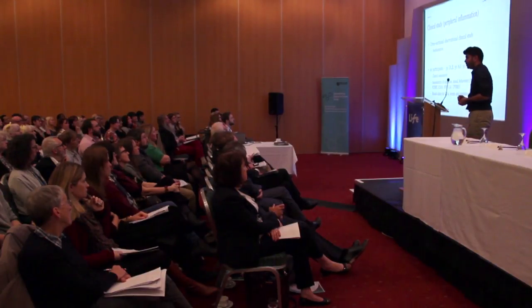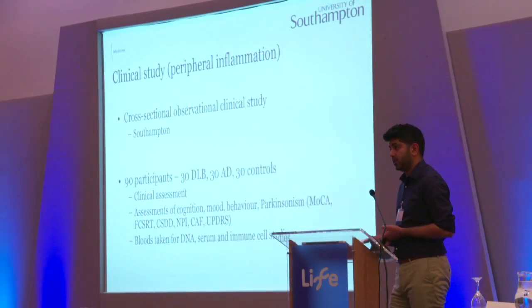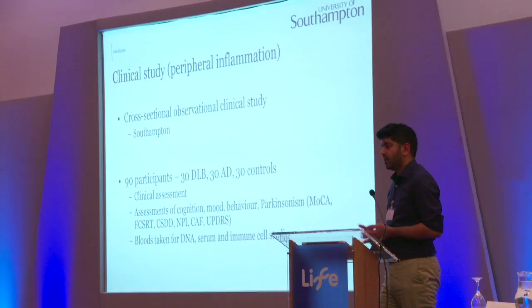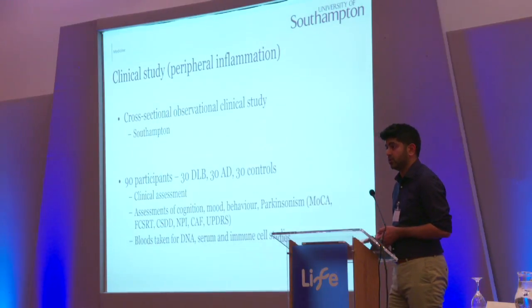So for the clinical study, we're undertaking a cross-sectional observational study, so just looking at one time point and inviting 90 participants to take part. So we have invited 30 people with probable dementia with Lewy bodies, 30 people with probable Alzheimer's disease, and 30 matched controls for a one-off visit where we perform a thorough clinical assessment, and we also do various assessment tools to look at mood, memory, cognition, behaviour, fluctuations using standardised assessment tools.